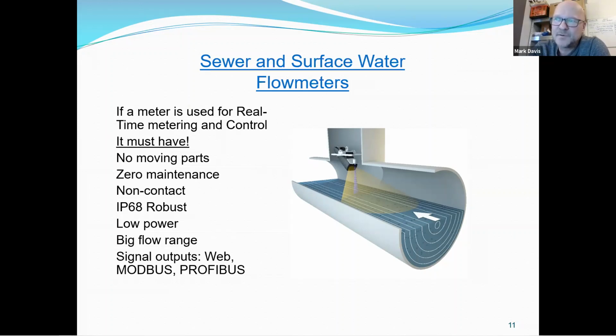I'll give you some examples of the type of flow ranges that we're looking at using the same piece of equipment. And of course, the outputs should be compatible with your telemetry. So ideally Modbus, Profibus, web-enabled as well, which will also give you real-time data and also give you diagnostic information, which is very important.